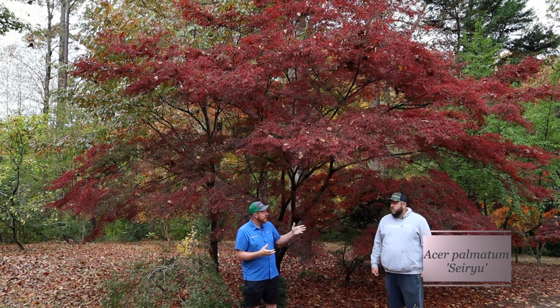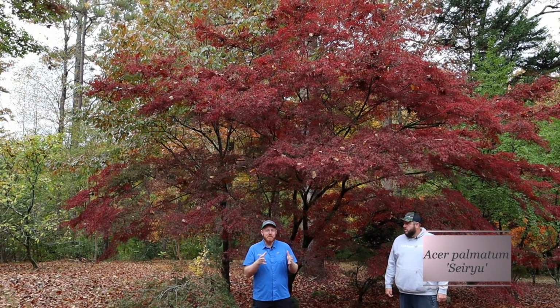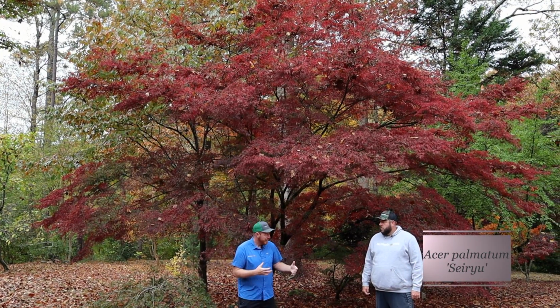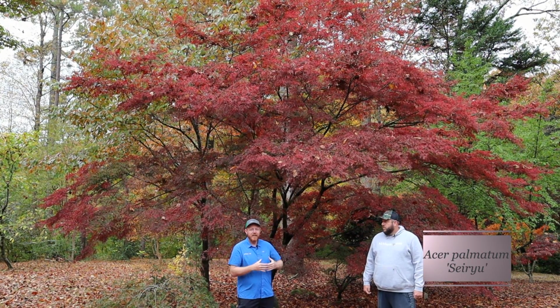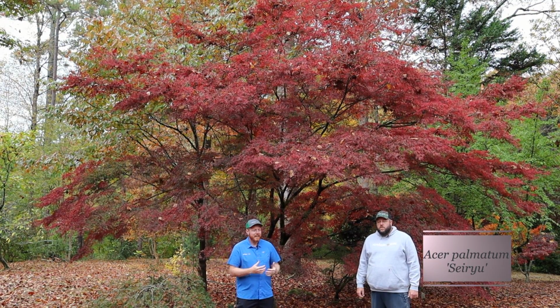And I remember seeing this in fall color at some temples in Japan. Yeah. I mean, we didn't see many Japanese maple cultivars used in temples in Japan, but this was definitely one of them that stood out, that we were like, there's Seiryu. And it had phenomenal fall color, and they were using it near water features at temples in Japan. So it was kind of cool to see people using that.